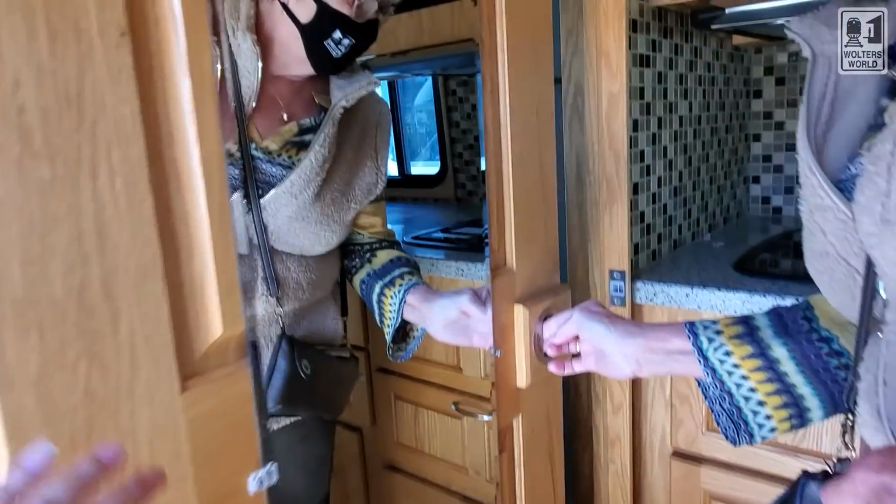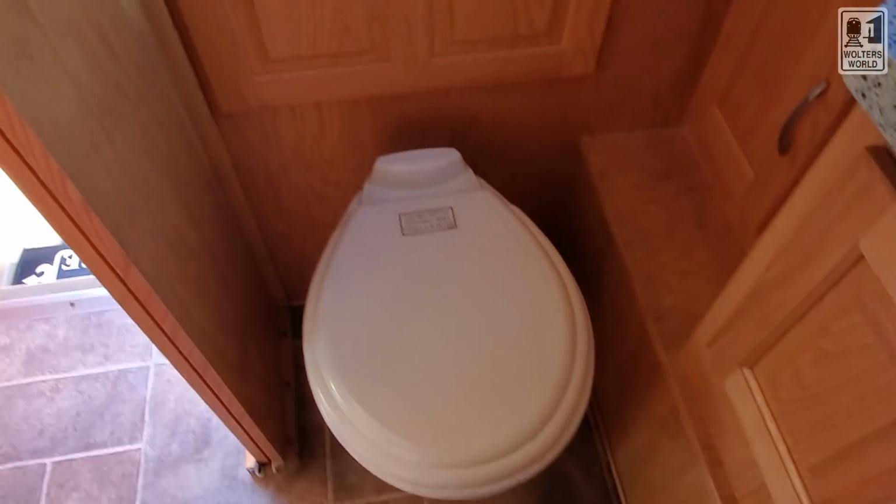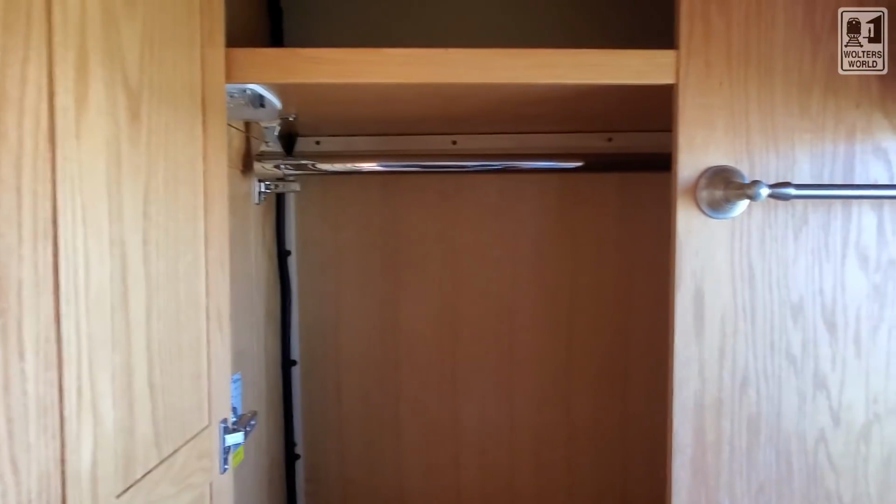You can access it from the bathroom. Oh, cool. That's how Born Free, they use every bit of space they have. So there's a decent-sized shower. Oh, that's a big sink in here. Yeah. Toilet, and then that's how you get into that storage closet from the bathroom. So you can get dressed. I think that's kind of brilliant.